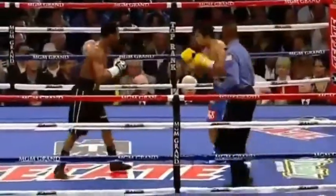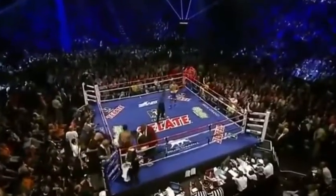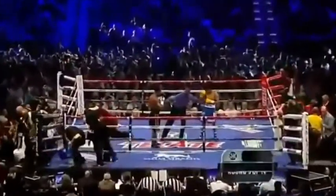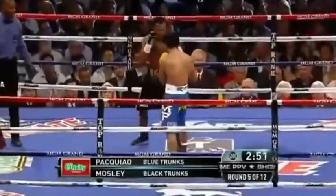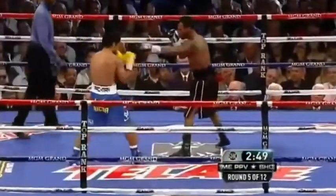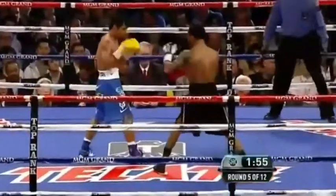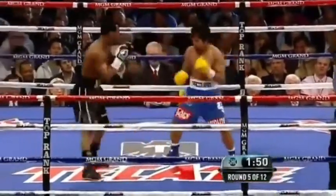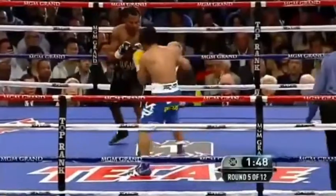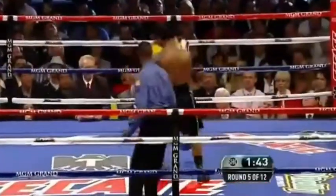Arena in Las Vegas for Shane Mosley and Manny Pacquiao. The WBO World Championship. Pacquiao the champion in blue, Mosley the challenger in black. Tonight, he's going to have to take these risks that a lot of people don't want to take, because it's a chance that you could get knocked out. But, you know, no risk, no reward. He's got to lay his butt on the line tonight. Yeah, you couldn't have put it better, Antonio.